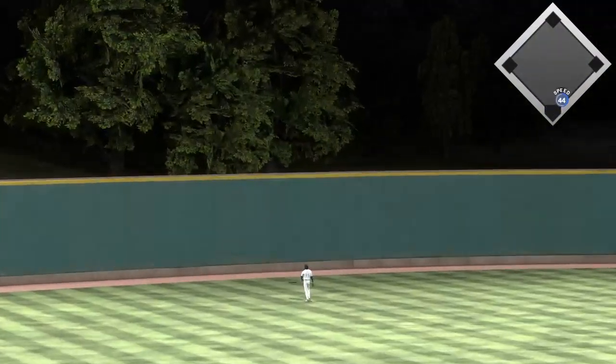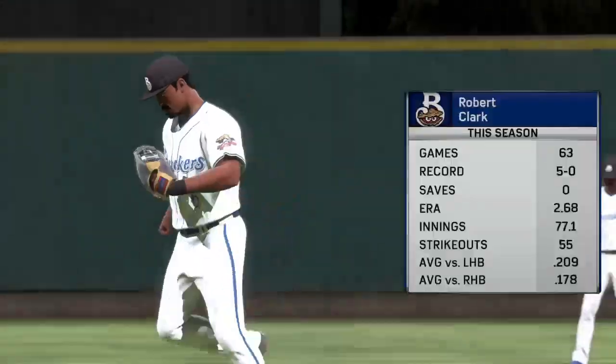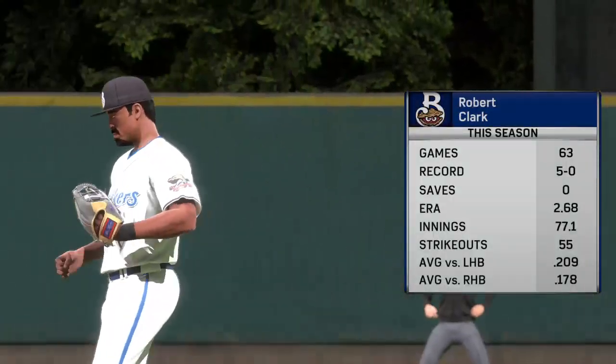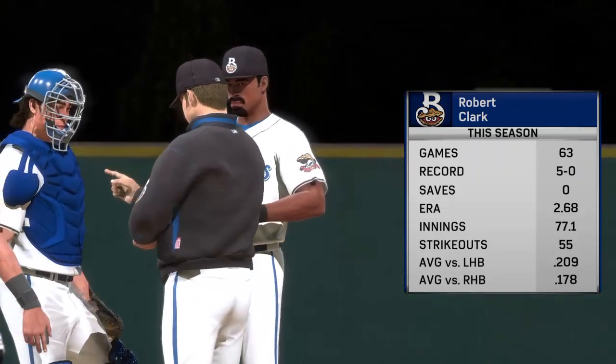Oh, and look at this. High in the air and deep. And when this ball comes down, they'll have taken the lead. Home run. Now pitching for the Clark Shuckers, Robert Clark enters from the bullpen, number 6, to do the pitching.